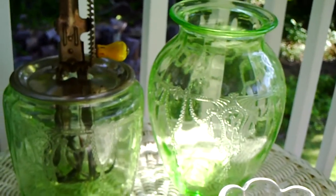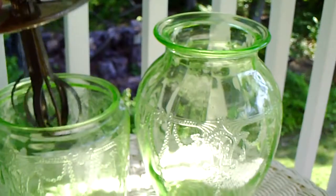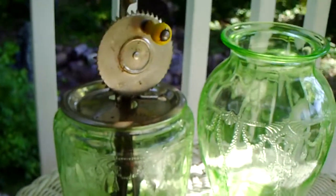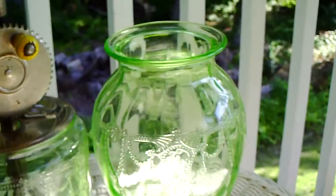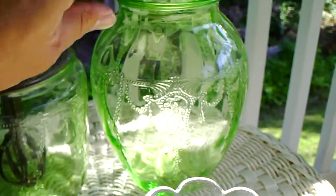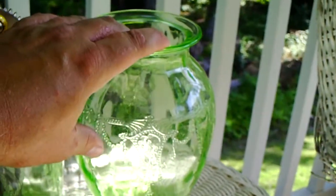I think I'll still be able to sell these. This is really neat. I love this combination mixer. But when it comes to glassware, you gotta make sure that it's perfect. Any little chip in this stuff, and collectors won't buy it unless it's a very rare piece. This Cameo pattern was made from 1930 to 1934, so it's got some nice age on it. It's still kind of collectible. I'm hoping I can get about $40 for this.